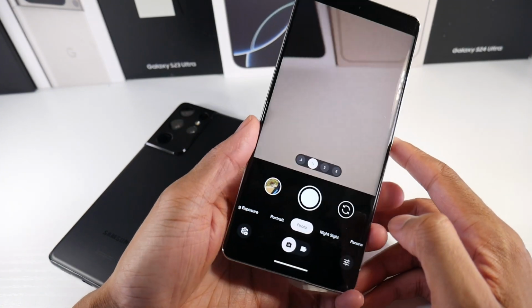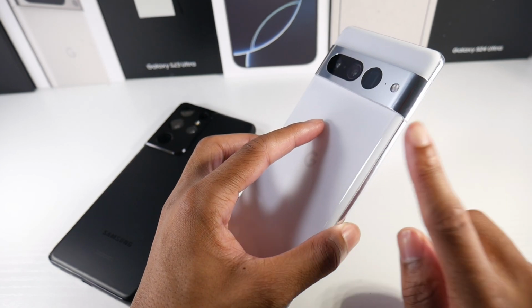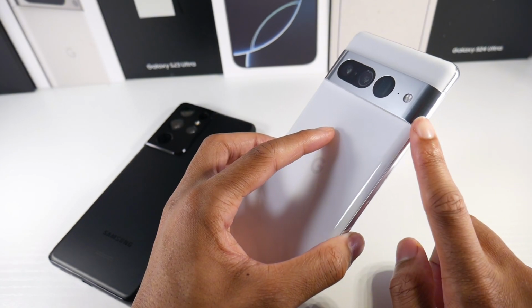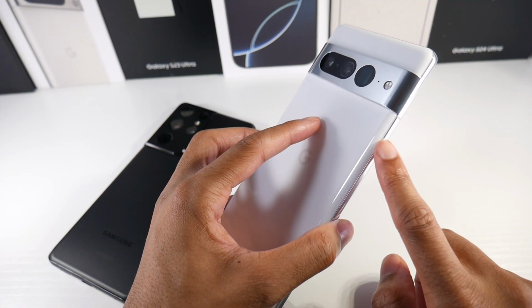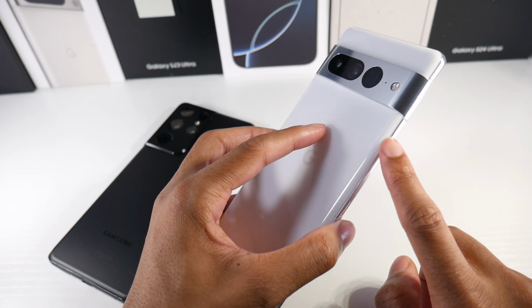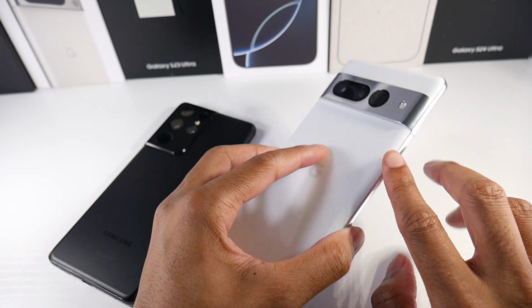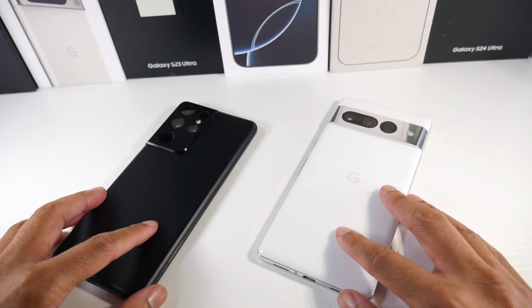Now the Pixel still has a very impressive camera, especially for taking stills. It's a 50 megapixel standard with a 48 megapixel periscope telephoto. It's got 5 times optical zoom, and then it also has a 12 megapixel ultra wide. It can shoot in 4K 60 with a 10.8 megapixel selfie that shoots in 4K 60 as well. Take a look at these side by side stills and video. Let me know what you guys think.